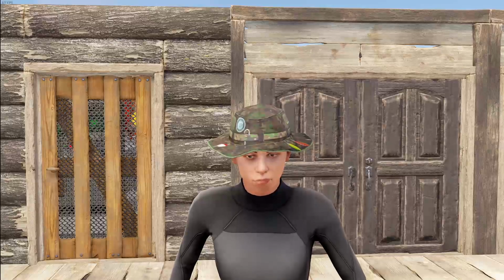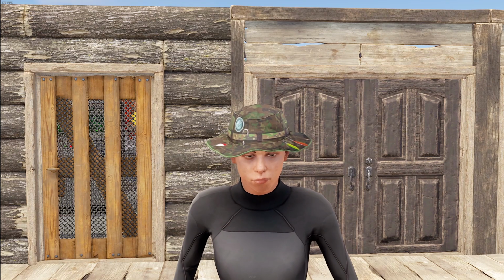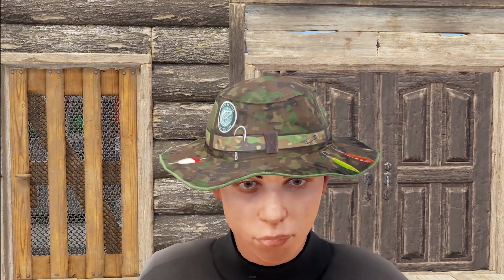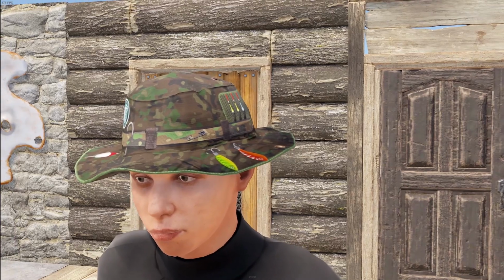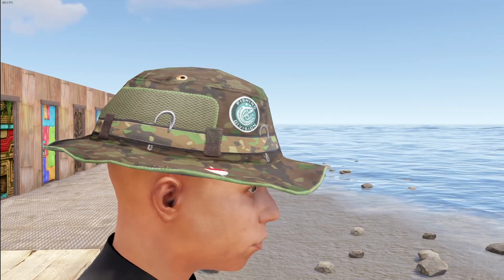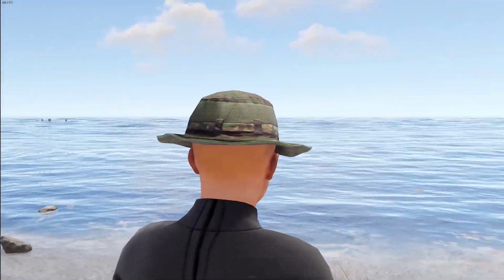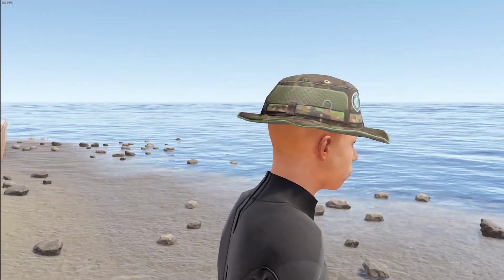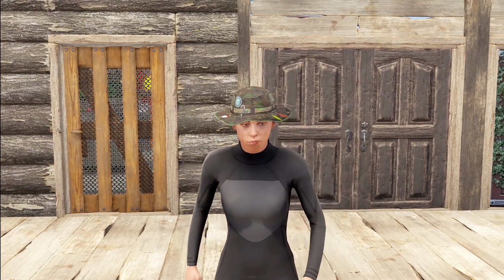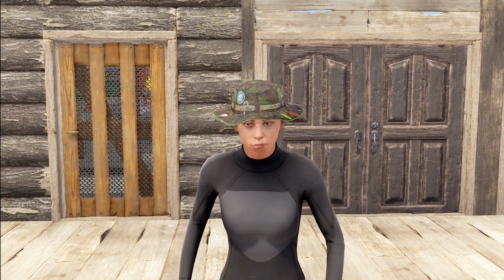The next boonie hat here is for all the fishermen and women out there. The fishing season boonie hat, to be specific. You can see it has some tackle and lures and all sorts of little things, hooks. You got the fishing division little symbol there, and it just has a nice breathable look to it. Nice little camo, and yeah, it's just one of those things that fits right into the world.